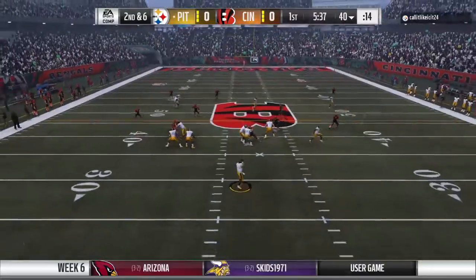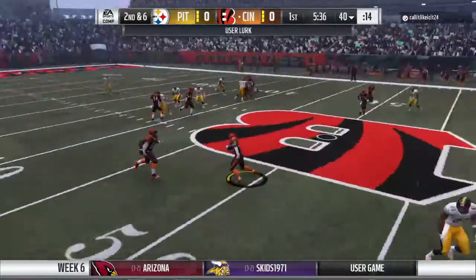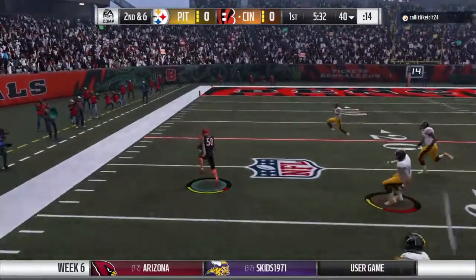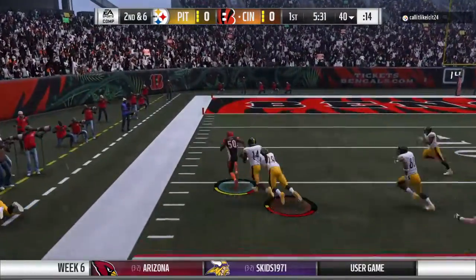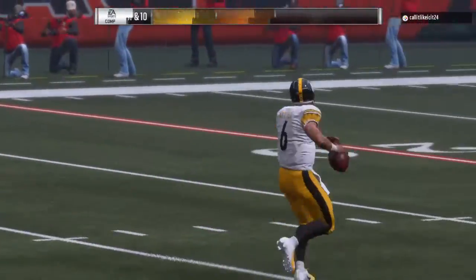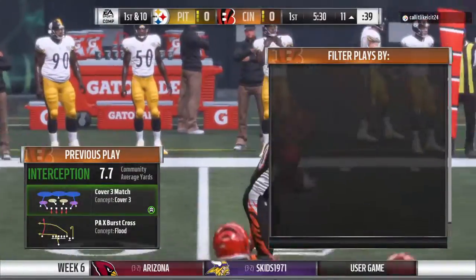Play action now. Here's Mayfield. He rifles one that's intercepted. Picked up by the linebacker, Myles Jack. And a terrific return there. They're finally able to corral him down near the 11-yard line.